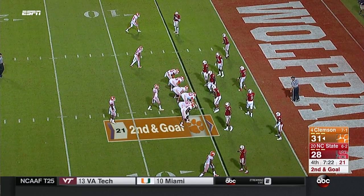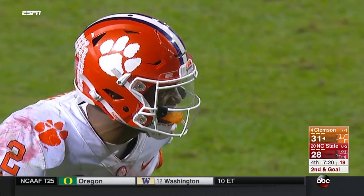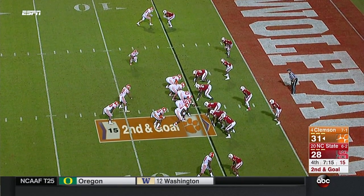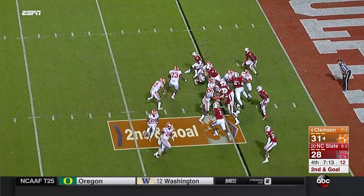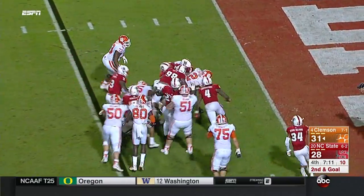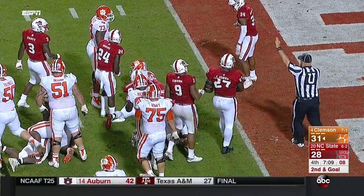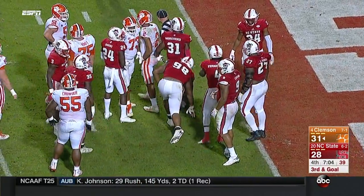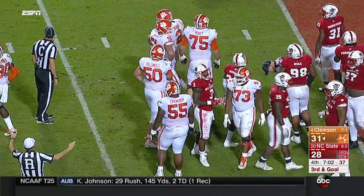Feaster the lone back here on 2nd and goal. Not so sure you don't run the quarterback again here. It's exactly what they do. And he muscles his way down to the 1-yard line as he met Jarius Moorhead. 4-yard gain there. It'll be 3rd and goal.